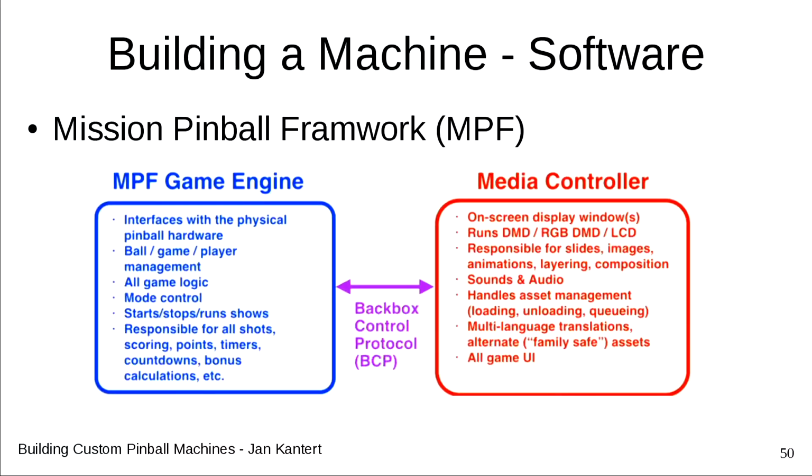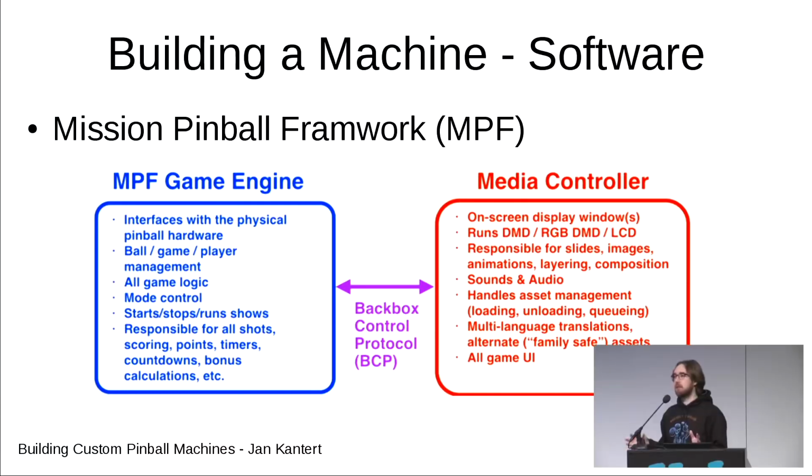So we send events to the media controller, it renders the DMD, we get that out of OpenGL, and then we send it back, and then we send it to the hardware. Because if you do not want to do everything pixel-wise, we actually render an MPEG video on an OpenGL viewport and then just get the right pixels for the DMD back, just to make it easier for a developer.